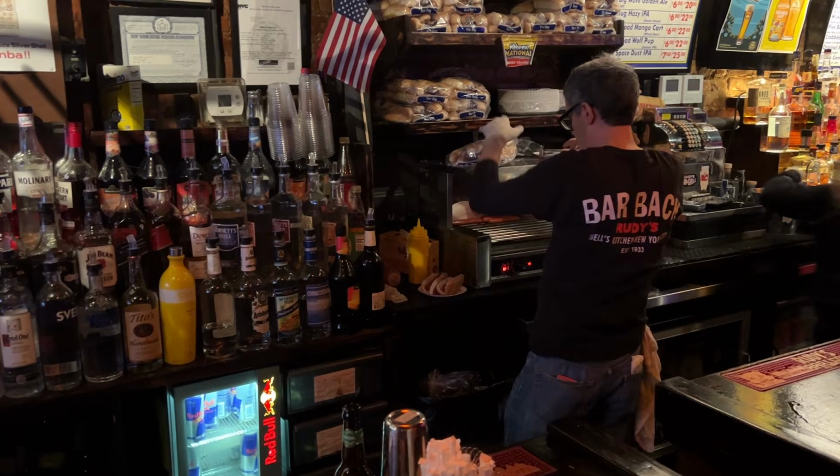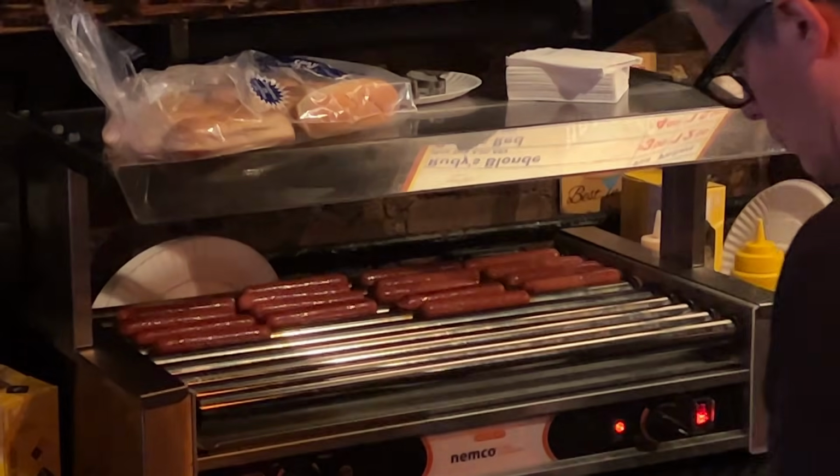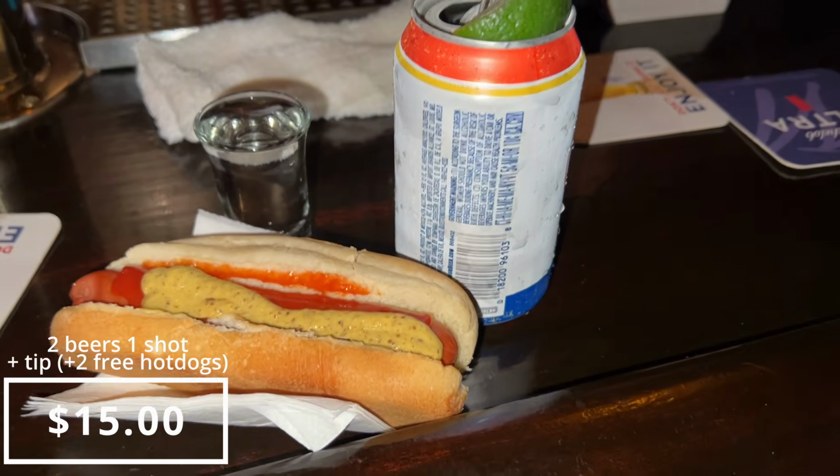You do have to ask them to put the toppings on there. There's only ketchup or mustard, so if you want that, make sure to let them know. Basically, I just paid 15 bucks after tip for 3 drinks and 2 hot dogs.